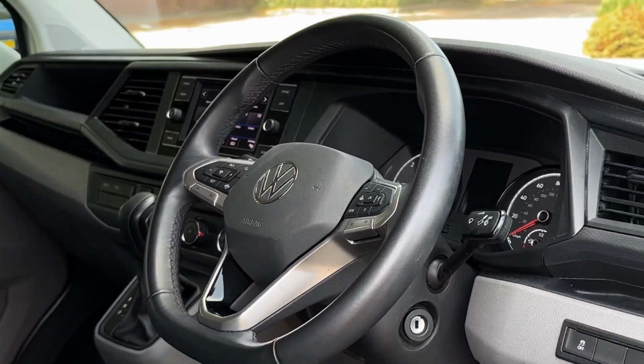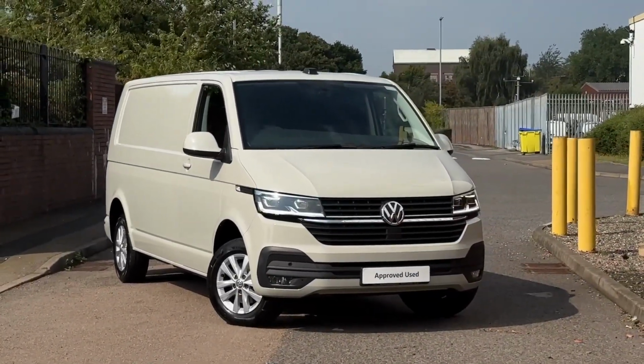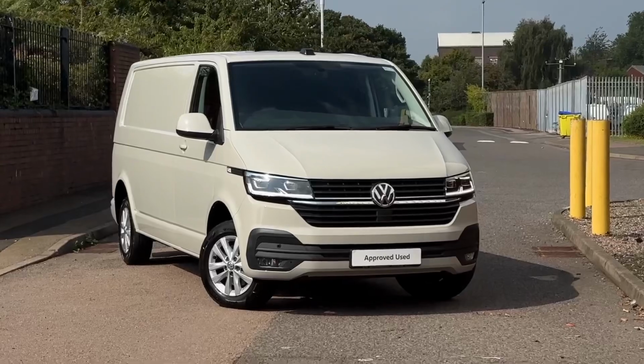That will conclude this 360 walk around of this approved used Volkswagen T28 Transporter Highline Panavan.